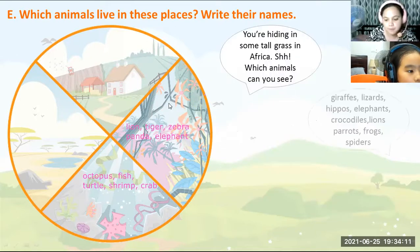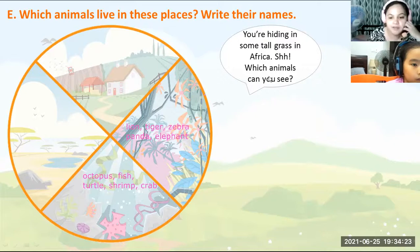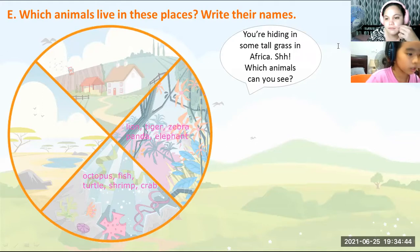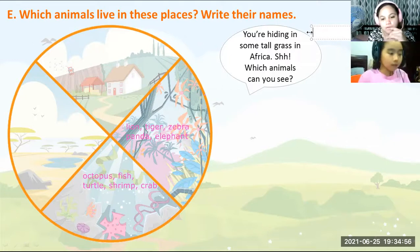Okay, next one, Akiko. You're hiding in some tall grass in Africa. Which animals can you see? All right. So now you're living in Africa. What are the animals that you can see there? In the tall grass. So Africa is like a forest too. So what are the animals again that you can see in a forest? So just don't add these answers anymore, okay?